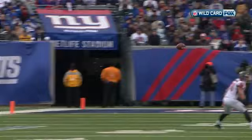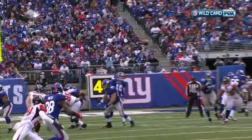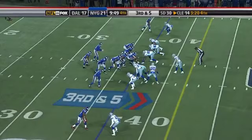Well, it's excellent coverage as well by Chris Owens. I mean, they run the skinny post. It's just a perfectly thrown ball by Eli Manning. You see the coverage. There was only one place that he could put that.